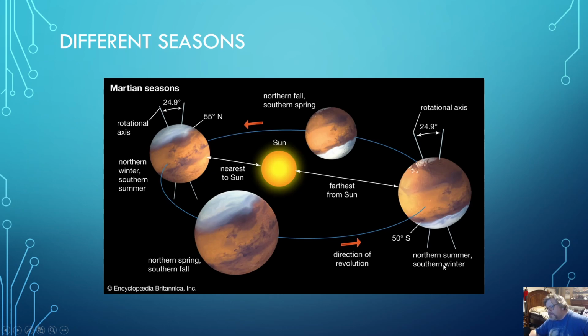North summer, south winter, north fall, south spring. This side is facing the sun. This side of the planet is facing away from the sun. Best part to harvest from the South Pole.